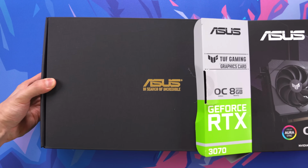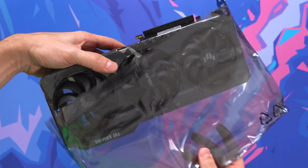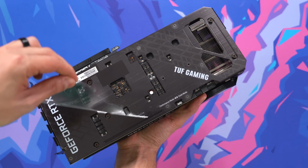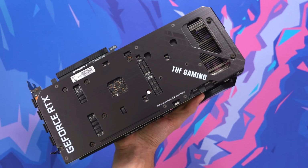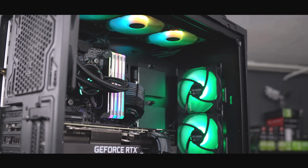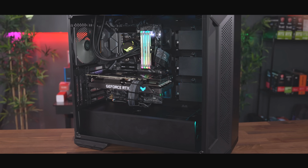I personally went with the Asus TUF series specifically because these have proven to be one of the better 30 series cards on launch, and their TUF series have improved in terms of noise levels, thermals, and performance over their last gen TUF series. I actually did a build using the Asus TUF RTX 3080 not too long ago, and I was very impressed with the results.